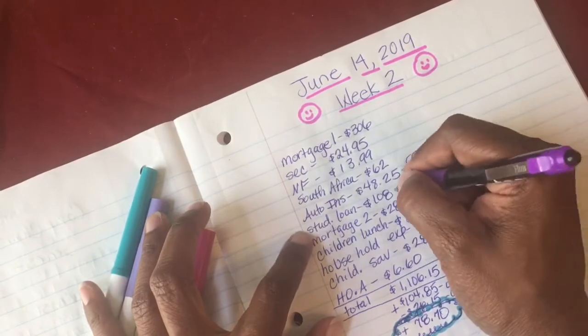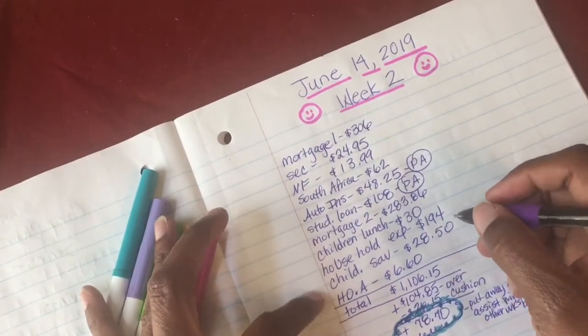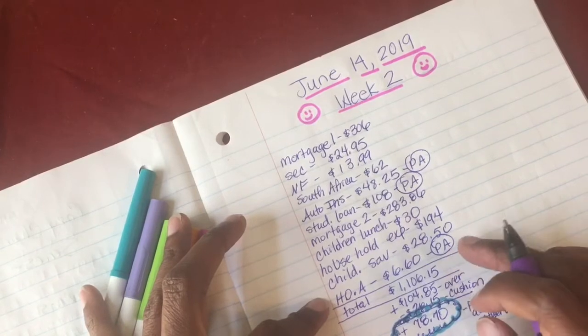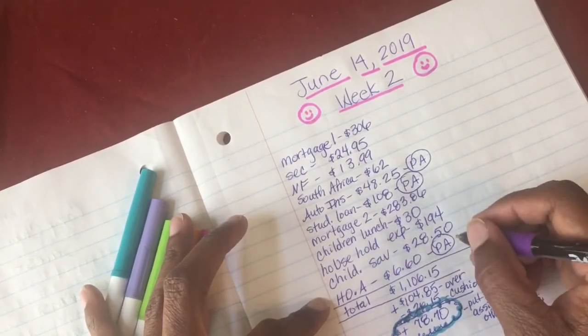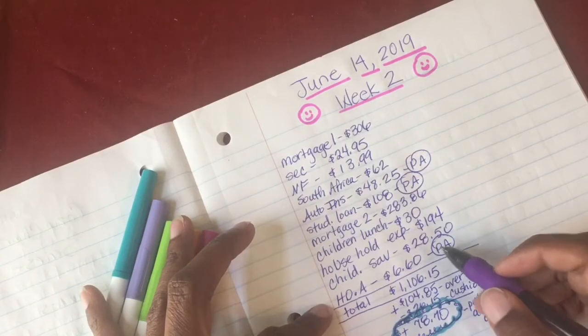The student loans is due on week 4, so that would be put away. And the homeowners association fee, remember I pay that about 4 times a year. I think I pay it at the end of December, the end of March, the end of September. I think that's kind of how it rotates. Then we start again at the end of December. So that's the way that goes.